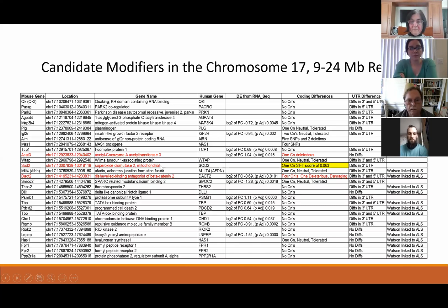That gene has been shown in other experiments, with what they call SOD2 knockout mice, to also modify disease in the SJL and NOD and B6 SOD1 mutants. So our top candidate is SOD2, and we're conducting a series of experiments right now to see the expression of SOD2 on our interval-specific congenic as well as our B6 mice.